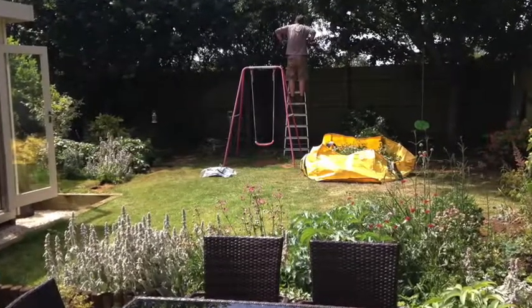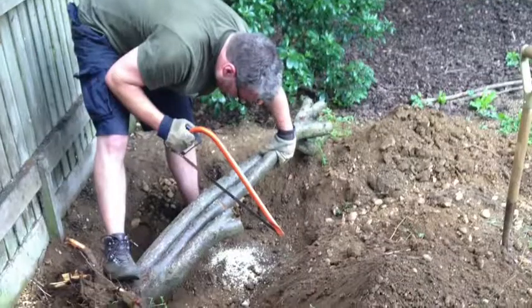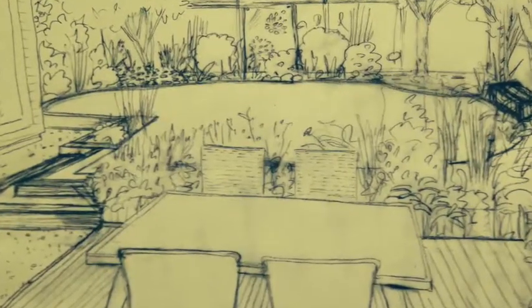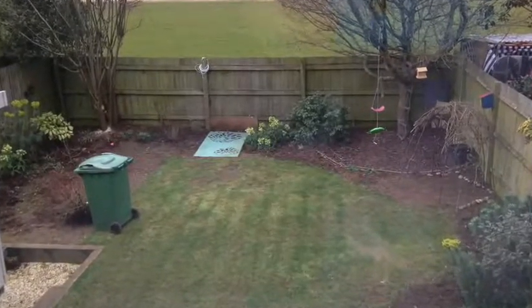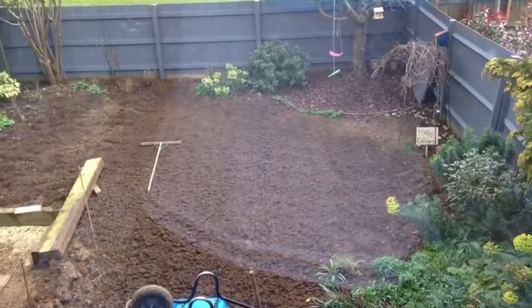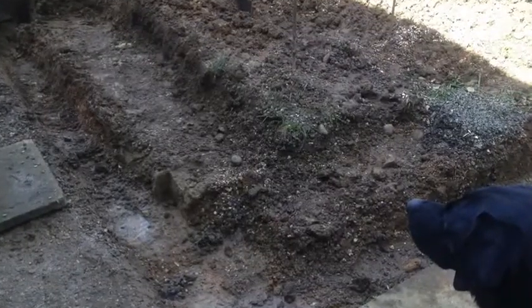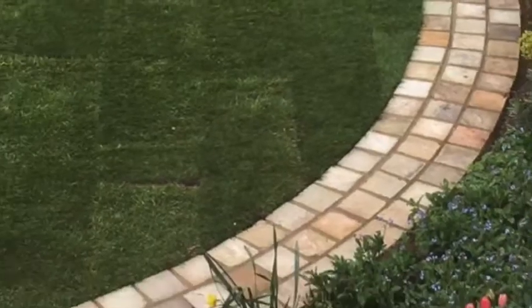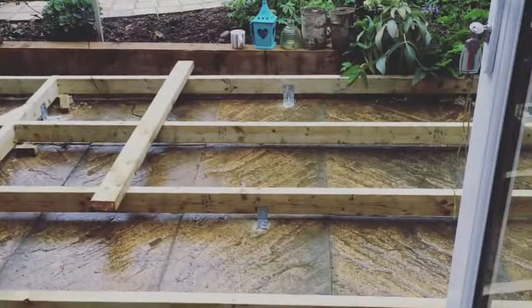And it wasn't until a couple of years later that we started making big changes, and then the design was done and then built over several stages. So like most people, we couldn't afford to do it all in one go, and it certainly wasn't practical as a family to do it straight away. So stay with me over the next few weeks and I'll show you how my garden progressed.